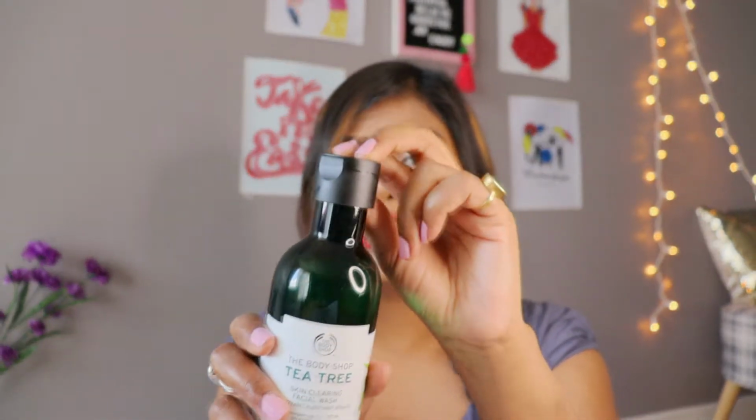So I am using this cleanser these days. I have already completed one bottle, and this one is my new one, so I haven't used it yet. Yeah, it's a little bit higher priced, but if you see the effect or impact, you can say this really does great on your skin. So guys, if you are having an acne problem, go ahead and purchase this face wash.